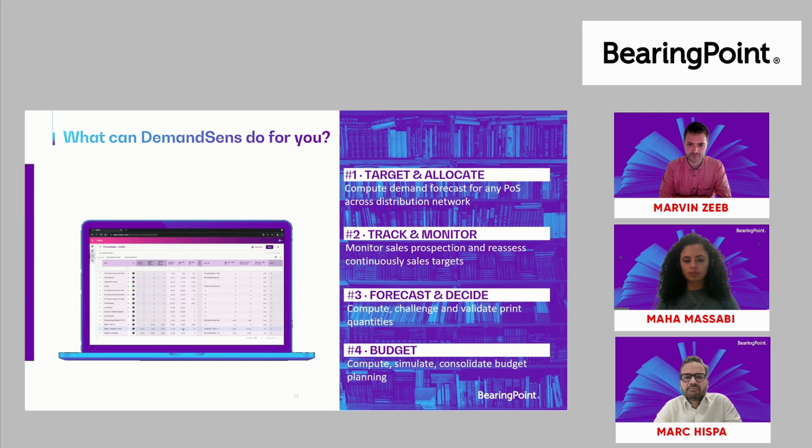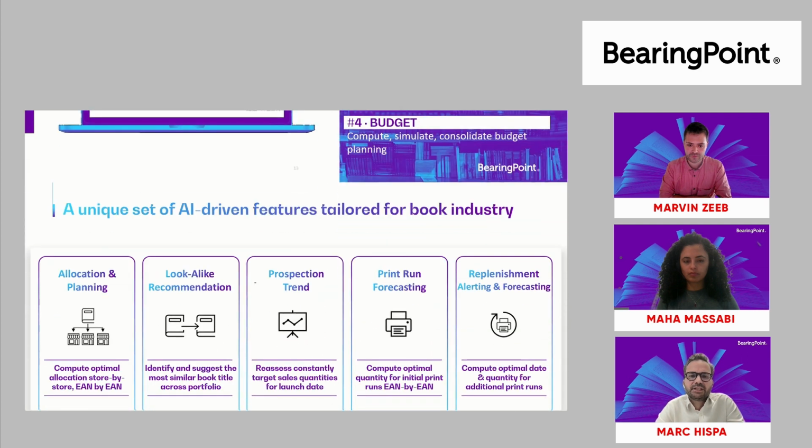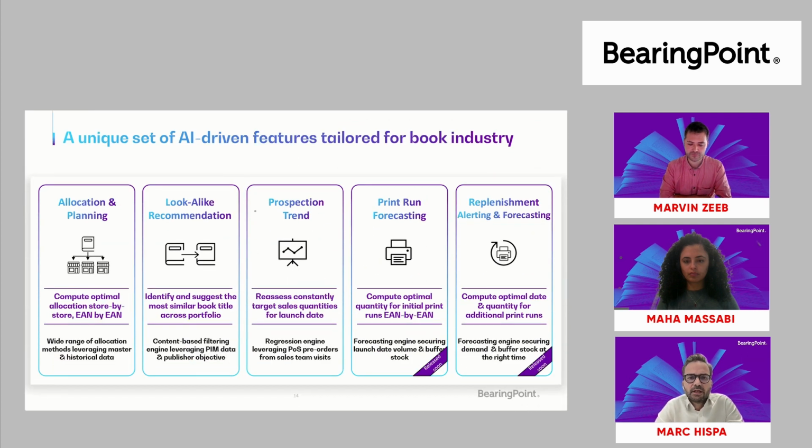We are regularly asked where data science and AI are coming into play within DemandSens. So here you have an overview of the key features that are concretely leveraging such capabilities. Of course, and as just mentioned, we are using state-of-the-art data science regarding the allocation, meaning computing the optimal allocation keys store by store, EAN by EAN. But we have also designed and embedded into the product a lookalike recommendation engine, meaning identifying and suggesting the most similar book titles across the portfolio.